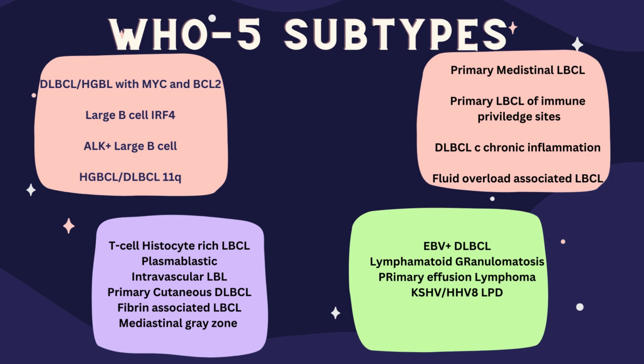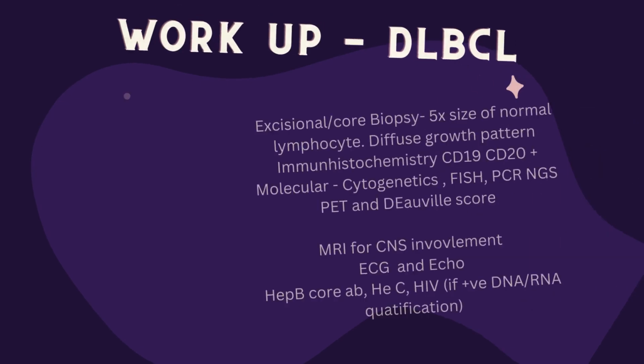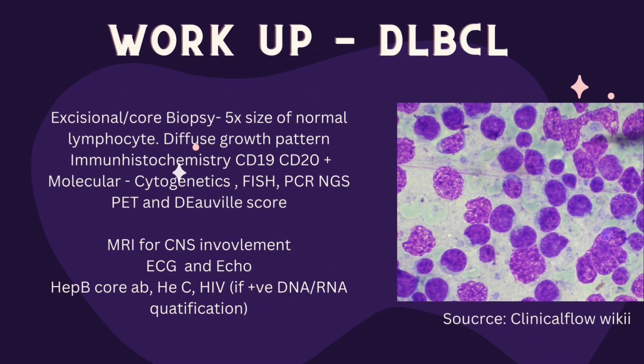And others can be classified into types that have a distinctive morphology, like T-cell histiocyte-rich large B-cell lymphoma or plasmablastic lymphoma. So when working up patients with DLBCL, an excisional biopsy is preferred. A core biopsy is acceptable when a surgical approach is impractical or too risky. Then when you've got the tissue diagnosis, you need immunohistochemistry, and there will be a light chain restriction, kappa or lambda, present, and PAX5 is also expressed by DLBCL.